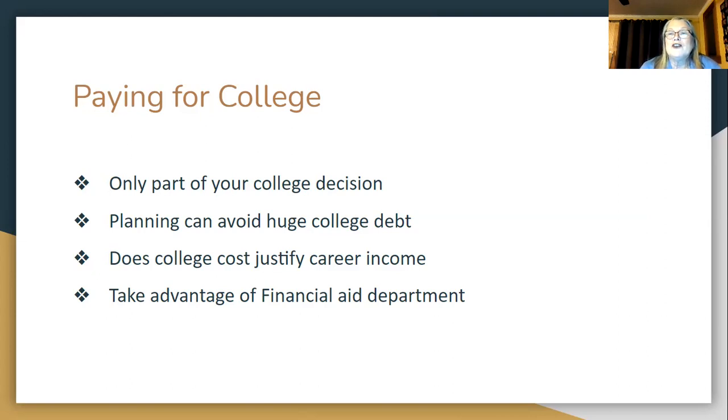College cost, make sure the cost justifies the salary of your career. Are you going to Mizzou and paying $25,000 a year while you're going to go into a career that only pays $20,000 a year? That just doesn't make sense. Also, every college has a financial aid department. Go find them, ask them questions. You can even ask them, hey, do you know where there's any more money? You can do that.